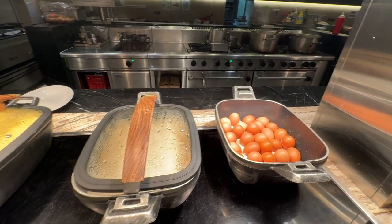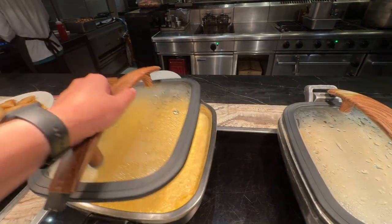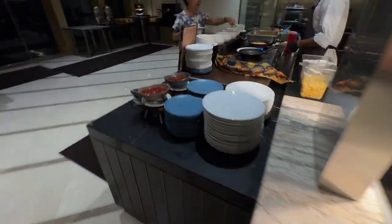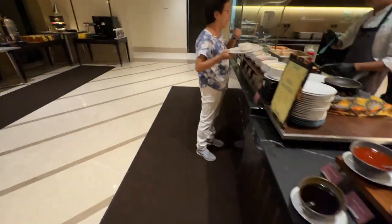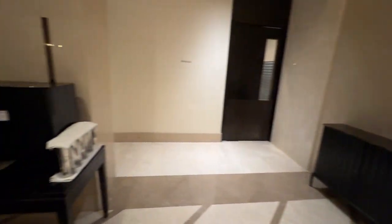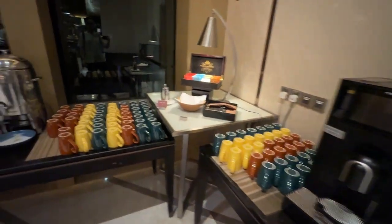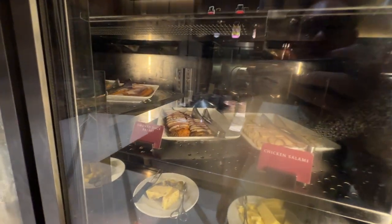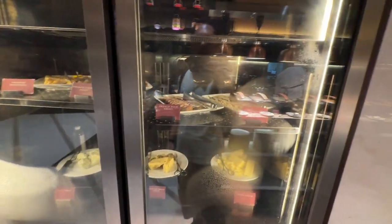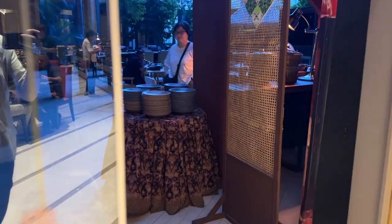Here, there is an egg section where there are boiled eggs, scrambled eggs, and even an egg station where one can order a custom type of egg dish. On the other end here is the coffee and tea section where one can make their own. In the fridge, there are cold meat and cheese. Let's go to the outdoor and take a look.